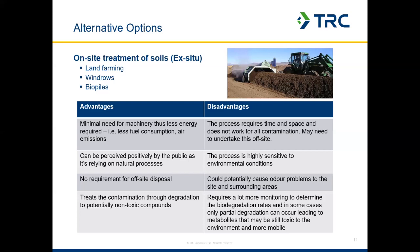The process is also highly sensitive to environmental conditions of the site. It can also potentially cause odor problems to both the site and surrounding areas, so odor control measures will need to be considered, and also it requires more monitoring on site, which could lead to increased costs to determine whether the process is happening and at what rate. And in some cases, there may be only partial degradation of the compound, leading to metabolites that may still be toxic to the environment and more mobile, leading to potential off-site migration.